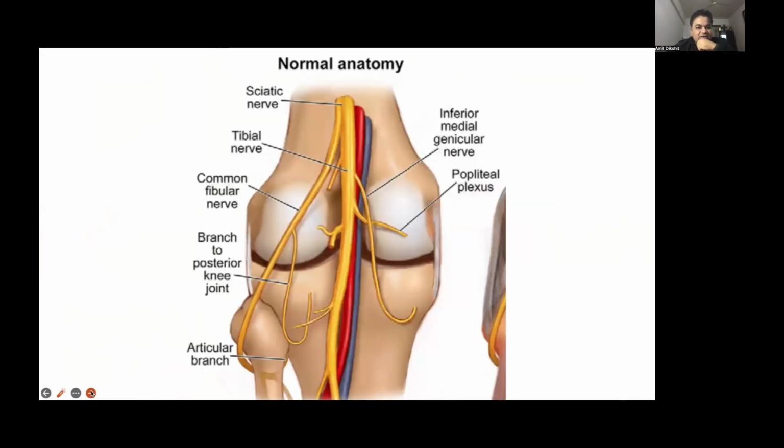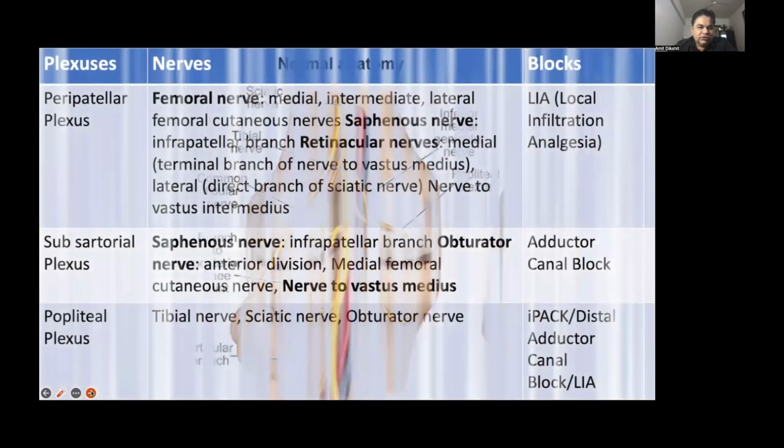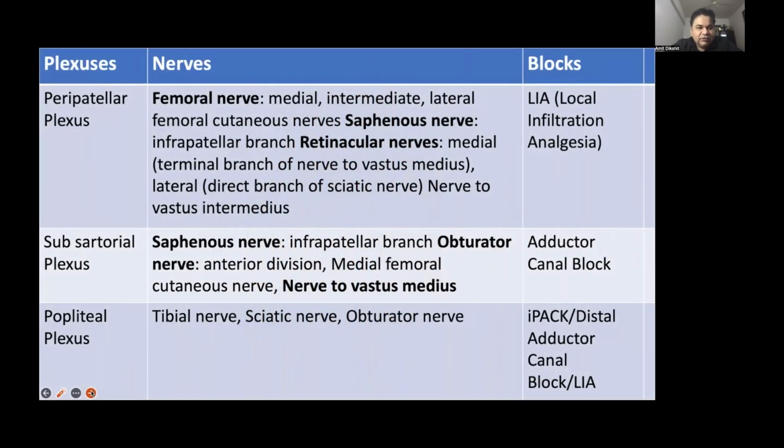There is also some component of posterior knee pain, and people are talking about posterior capsular infiltration. So here is a good plexus which is formed predominantly by the sciatic as well as the articular branches of the obturator. This helps us understand that previously we thought it's a single nerve, but we are now dealing with three plexuses. One is the peripatellar plexus, second is the subsartorial plexus, and third is the popliteal plexus.